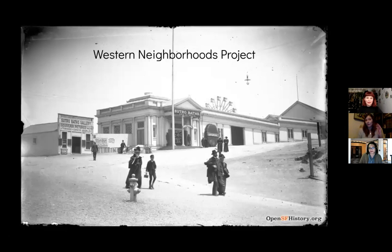And then, because we weren't busy enough with all of that, in 2014, we launched an auxiliary program called OpenSF History, which conserves and digitizes historical images that span all of San Francisco, not just the West Side. So currently we have a little bit over 52,000 of these images mapped and accessible online at opensfhistory.org, including the one that you're looking at right now, and of course others you'll see tonight.